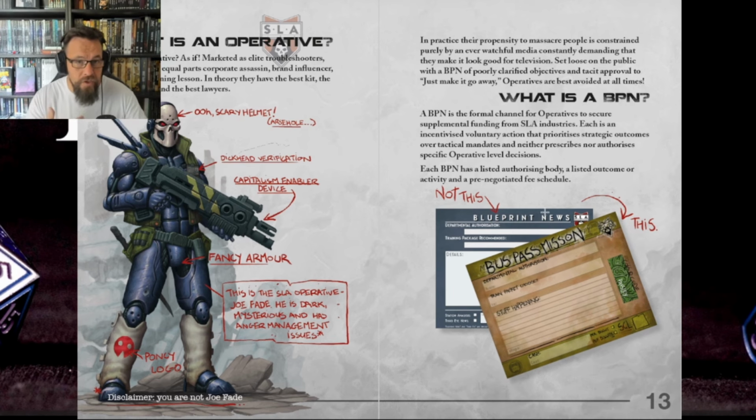Again, these are missions that the players will have to run as a games master. This is how you basically run SLA Industries. You go from one mission to the next, with a little bit of filler in between the missions, and downtime and things. But it is a heavy militaristic type of game, if that's a real word. It is now. But in this, they get a bus pass mission as opposed to a blueprint mission, because they get their missions from a cat.